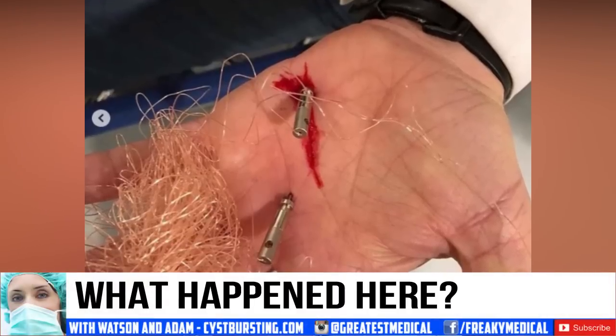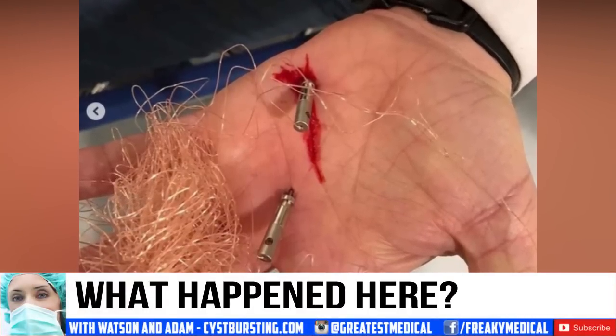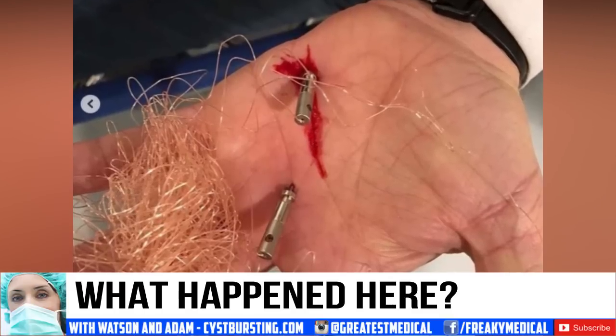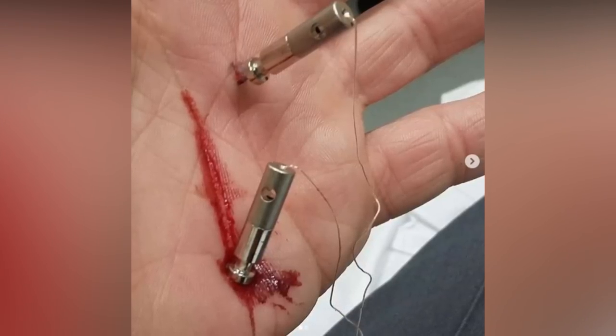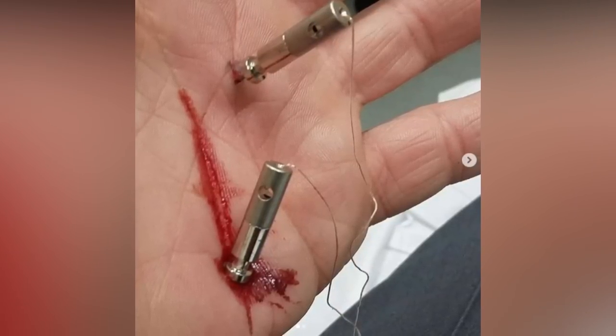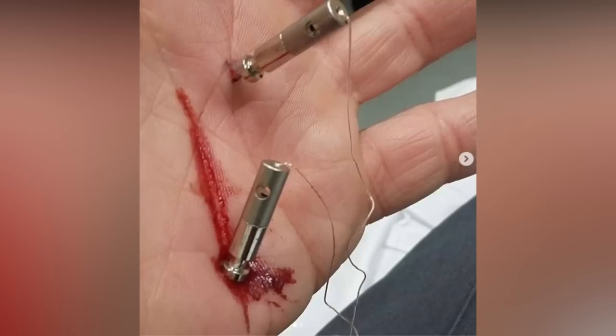So what was the original clip? It was submitted by an emergency technician. The seasoned police officer accidentally shot a taser gun into his own hand. He removed it with some lidocaine and a Gerber tool. Wow, nice.